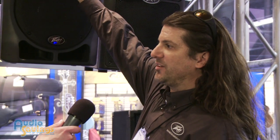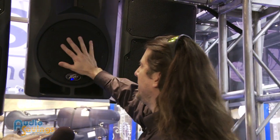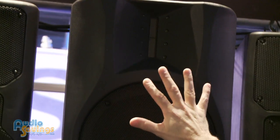Well, we were able to develop a 300-watt ribbon tweeter that won't break. This same ribbon tweeter is in our flying line arrays that tour the world. I'm talking touring line arrays that you go to concerts and you hear. That's what this is. So we put that in this box. So you have a solid Black Widow woofer with a ribbon tweeter. You can't get a better sound.